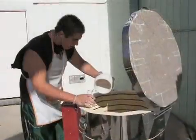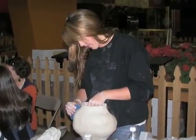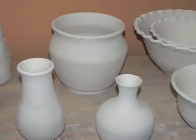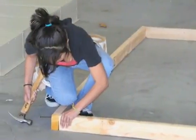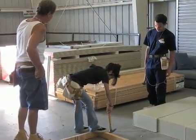We have a ceramics class. We're currently in the Millard Sheets Center for the Arts, and we teach students ceramics here, but not just to make ceramics, how to display ceramics and how to market ceramics. So you'll see their work for sale here at the Millard Sheets Center for the Arts. Another class is our construction class. You can look around this room in the Millard Sheets Center for the Arts and see many of the facilities that were actually constructed by high school students in this room.